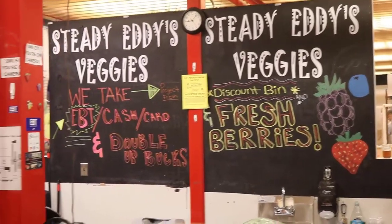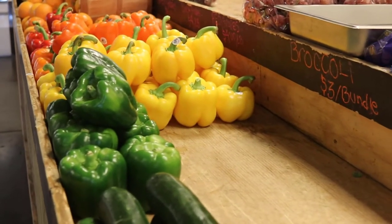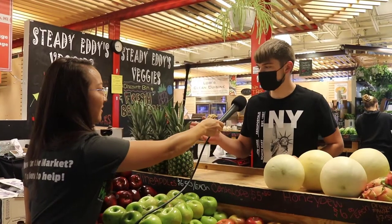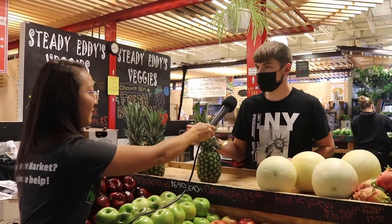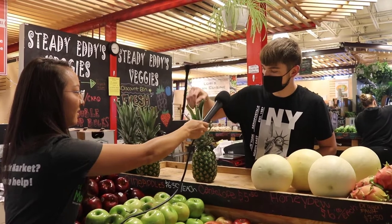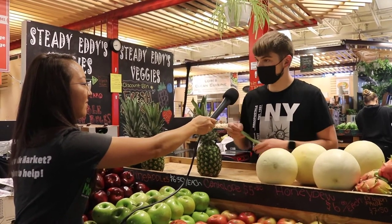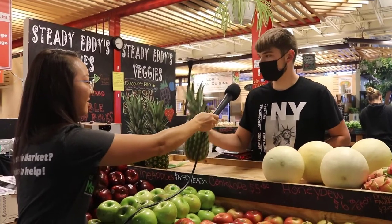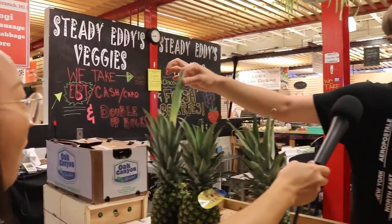So right now we're at the Steady Eddie's Fruit Market stand, and we're here with Justice. Are there any produce items that you usually get questions about how to use? Definitely. A lot of people don't realize how to pick out pineapples. The best way to pick out a ripe pineapple is by pulling on the top leaves right here. If it comes out easy like that, that's how you know it's ripe to eat. So this pineapple right here would be really good, compared to this one where it's not very easy to come out.